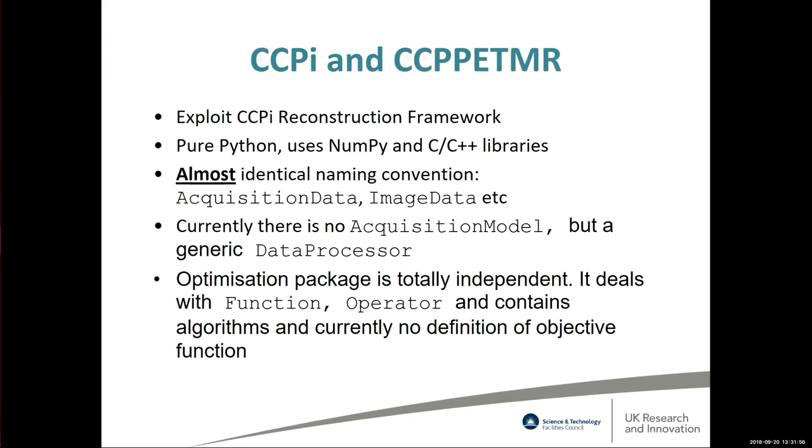We created an optimization package which is totally independent from the bits that are related to tomography. So basically, this optimization package doesn't want to know anything about acquisition data or image data or acquisition models. It just deals with functions and operators and contains algorithms. Now, algorithms are functions that do operate on functions and operators. These algorithms are Python functions, not these objects.